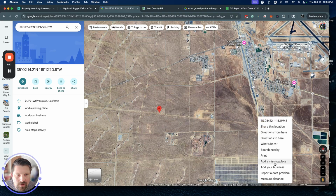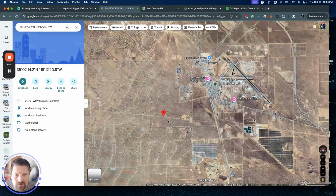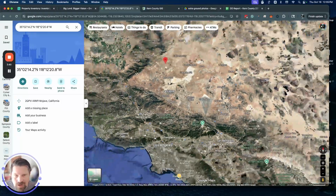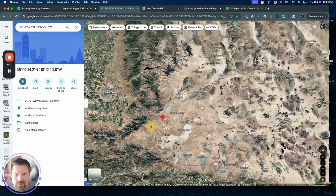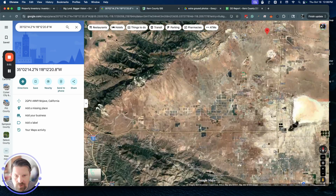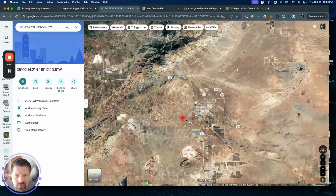You're about 2 miles from the 14. I could just show you, roughly 2.07 miles from the freeway. So a nice short drive from the freeway. If you're coming from Los Angeles to the south, you're looking at about an hour and a half drive, depending on where you're coming from in Los Angeles, straight up the 14. You could take the 5 and kind of branch off of the 138, but I think taking the 5 to the 14 makes the most sense.